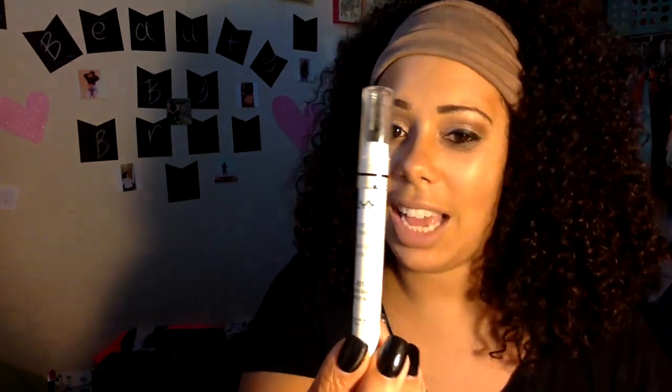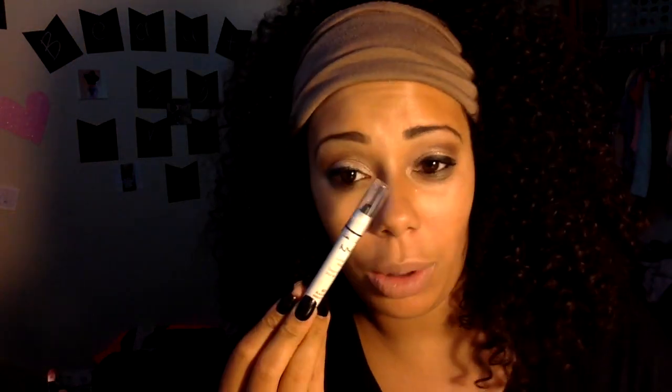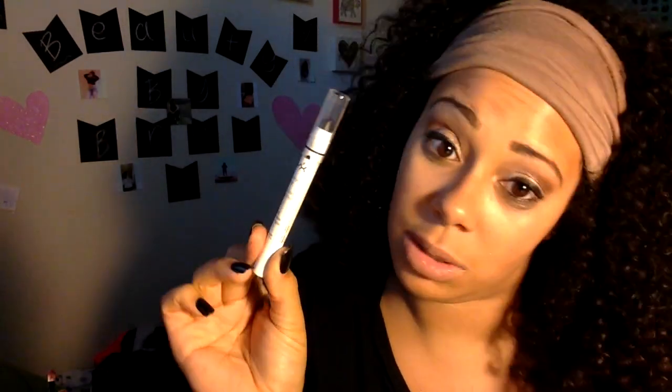Another product was the NYX Jumbo Eyeliner. On my top lids, it was a little thick. I usually like a thinner line. I'm sure this isn't really for your top lid, but that's what I was using for my drugstore haul.